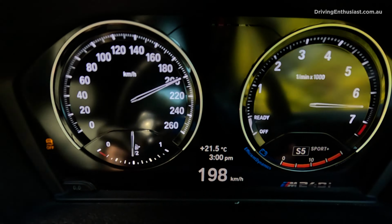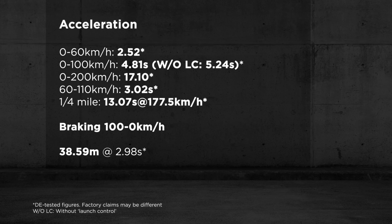4.81. There we have it, 4.81 seconds, 0 to 100. I think that's a pretty good time considering the factory claim is 4.7, even after, you know, 5 years or so and 74,000 kilometers on the clock.